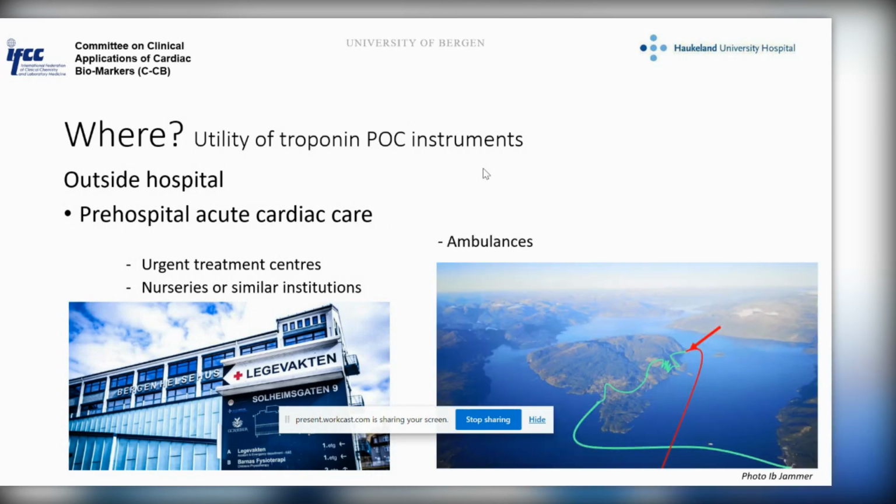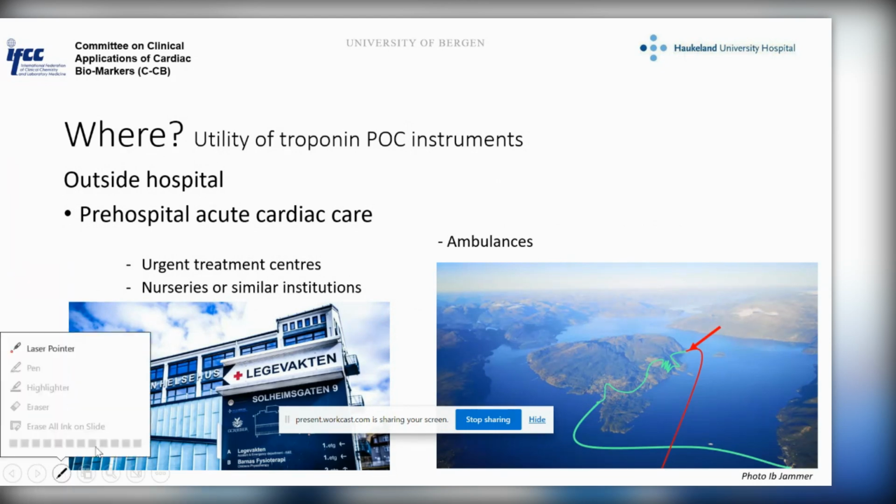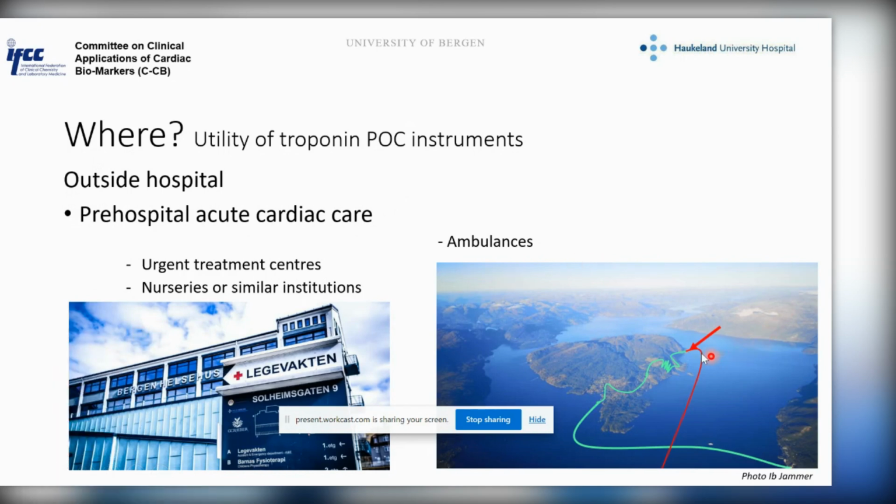Also, of course, in ambulances this could be very useful. This is a picture from Norway showing you where people actually live. If you have a patient with chest pain here, there are two ways to deal with that. You could either have an ambulance boat or a helicopter coming down here on the red line to pick up the patient. But if those are unavailable, you have to have the ambulance coming from here, driving all the way down, picking up the patient, and back again, with a ferry to the hospital. I think you agree with me that in these kinds of situations, it could be useful to have some troponin measurements to know how to prioritize that patient.